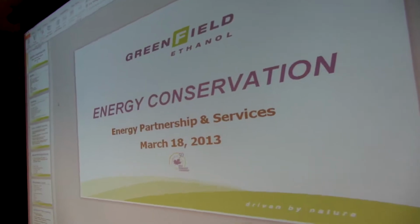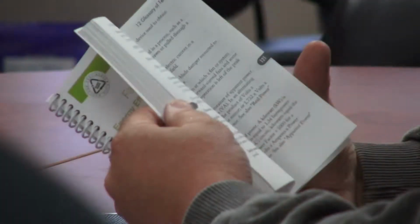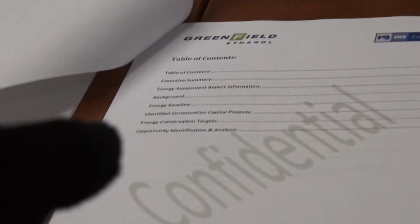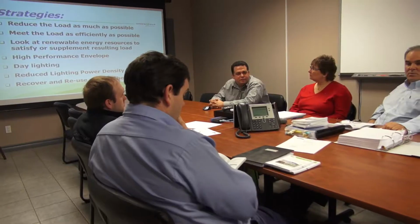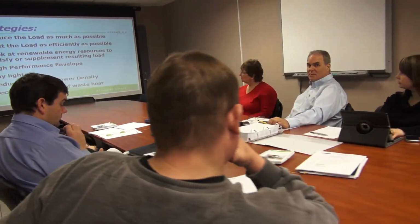Most recently, we've established energy teams, with each site having a specific mandate to identify energy reduction opportunities, implement them and track them, and make sure that every site is benefiting from the combined knowledge of the teams. But we're really looking for cross-functional representation. So we want people that are involved in the operations. We'd like people that are involved in the maintenance areas and the engineering areas so that we get a good cross-section of ideas and synergy.